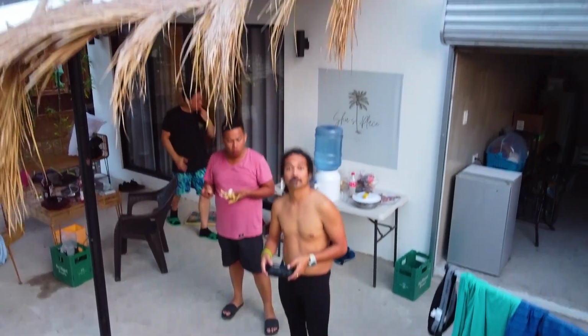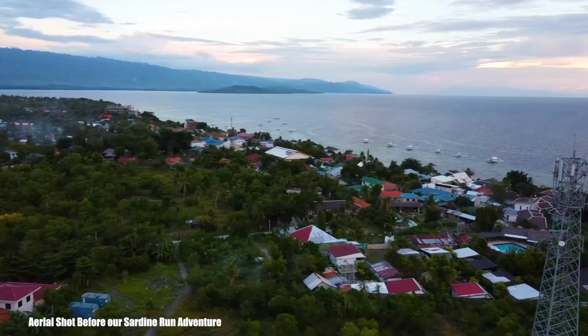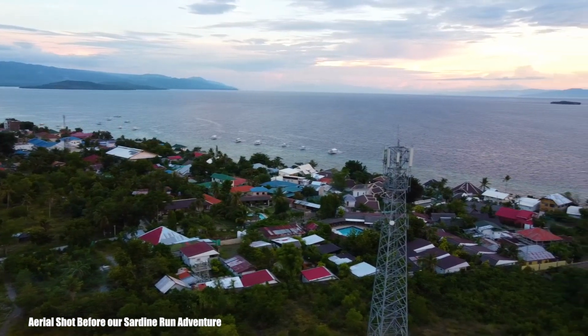Hey everyone! Before we proceed on our sardine run adventure, I'd like to share with you a quick aerial view of where we stayed at Moalboal, Cebu.